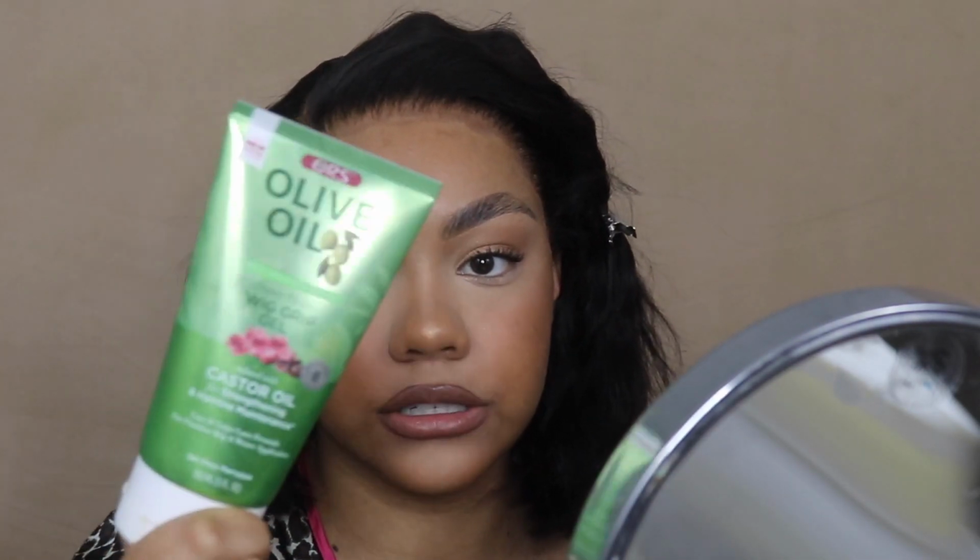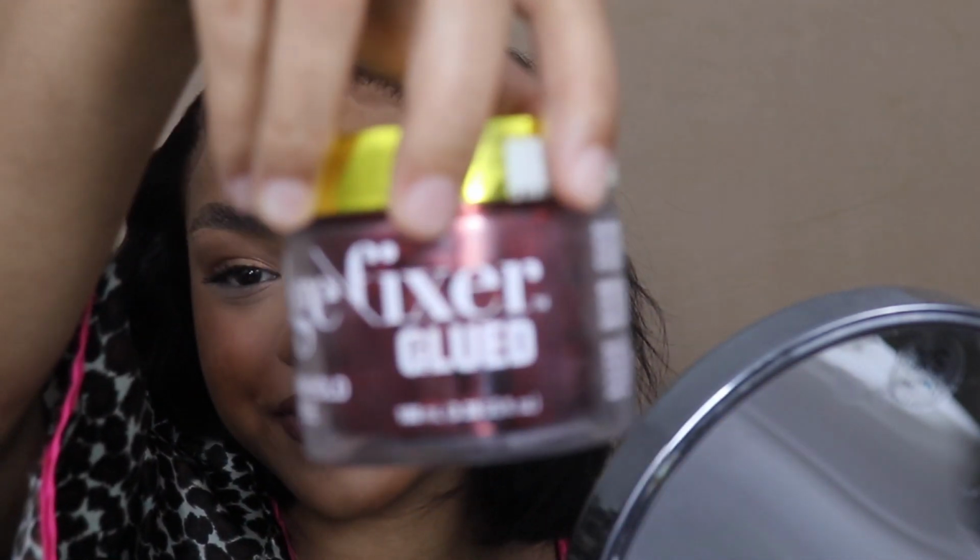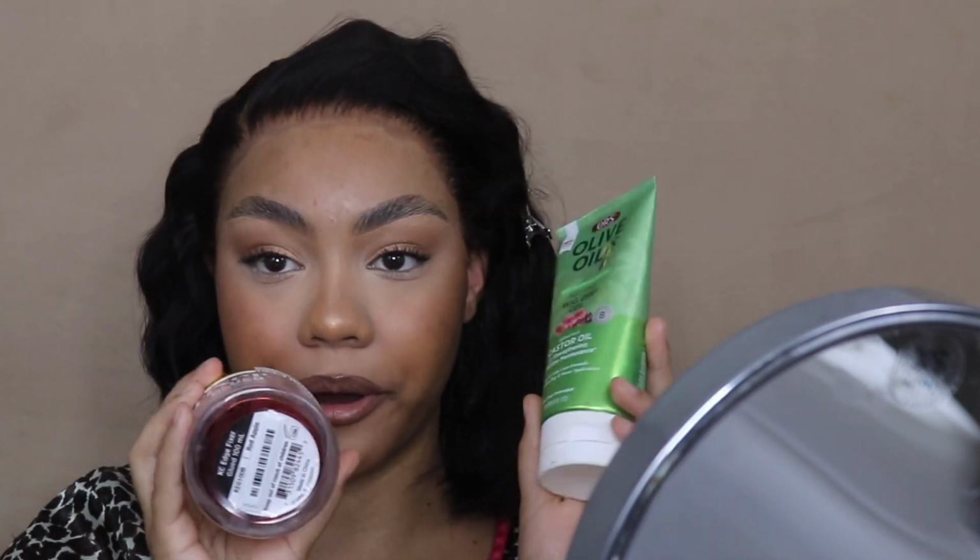I'm thinking I really just want to do a slick baby hair right here and then a little curly one right here. So I'm gonna do that. I'm gonna use my ORS grip gel. I got a new one, y'all. And then I got this edge fixer, and that's what I'm gonna use to do my baby hair.